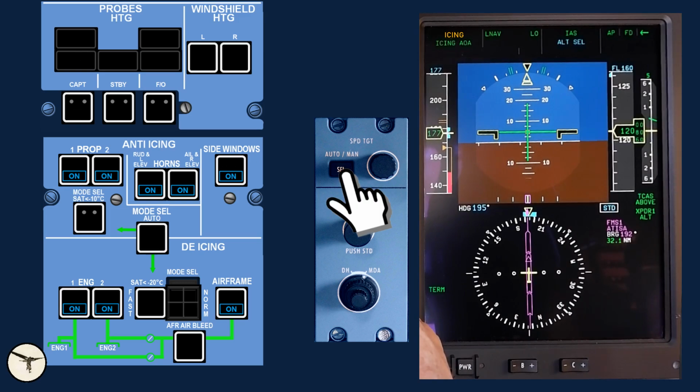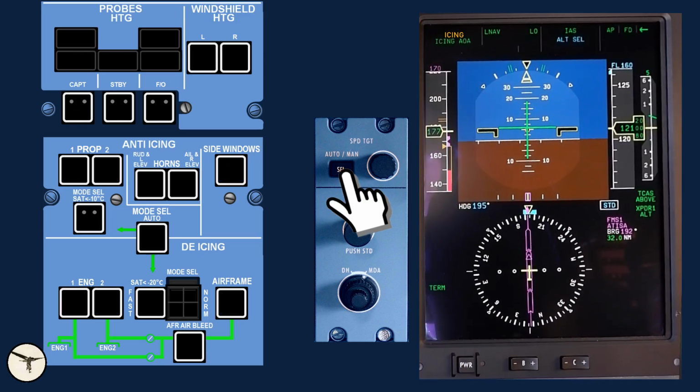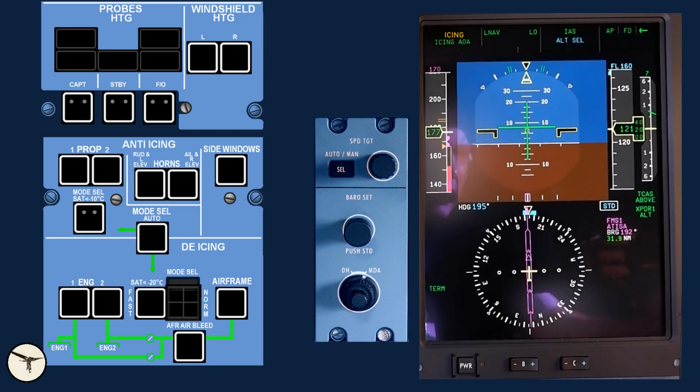We finished the exercise, switch off the anti-icing systems and restore normal climb speed.